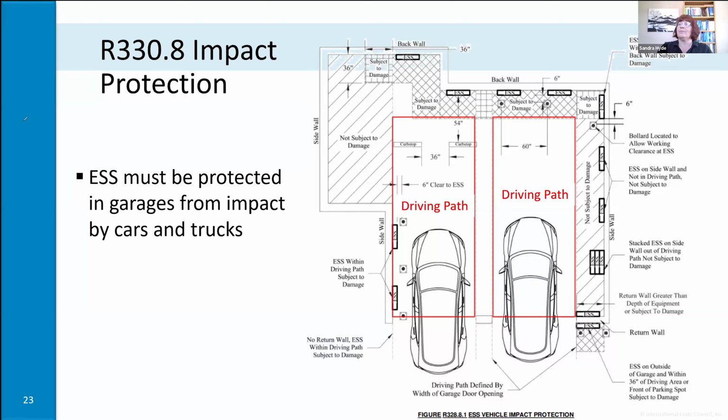All right, hopefully you can see where my arrow is pointing at curb stops in the middle of the left car driving path. So an option now is to put curb stops into a garage so that there is 4.5 feet between the curb stop and the battery stack. And that's considered enough protection that as a car drives in, if for whatever reason the car doesn't stop soon enough, it'll hit the curb stop, the tire may go over, but the car will stop.